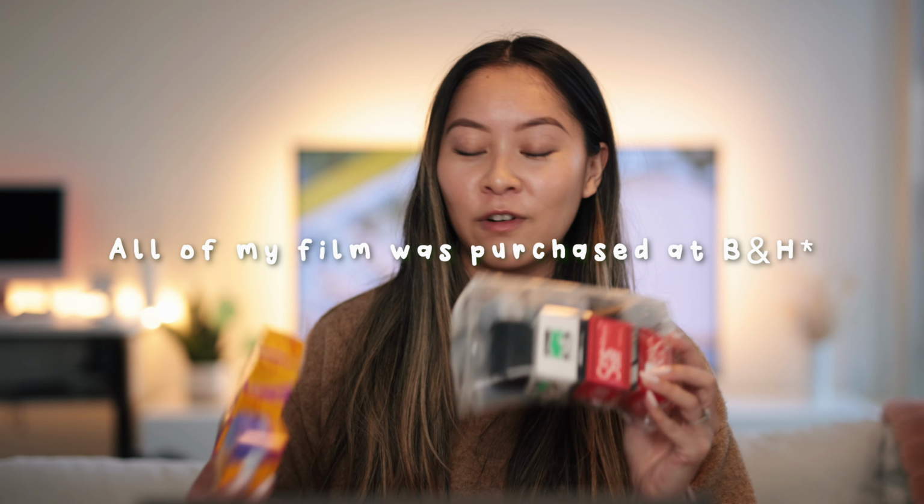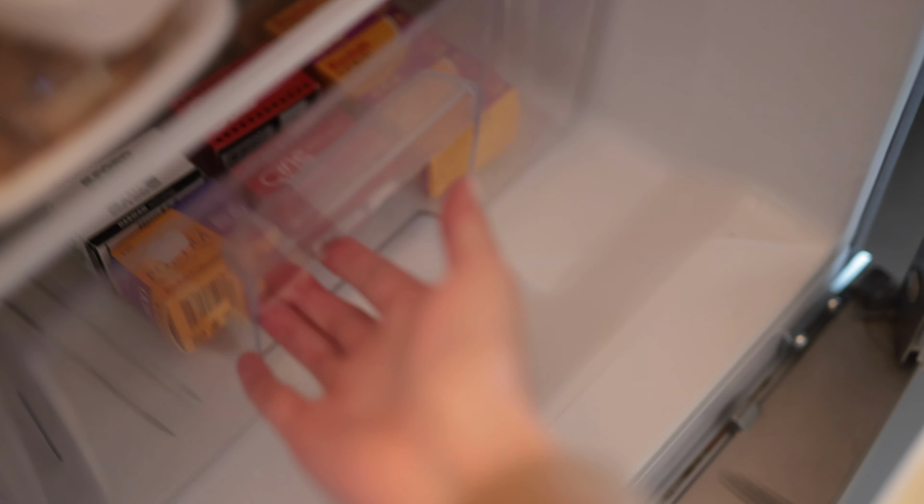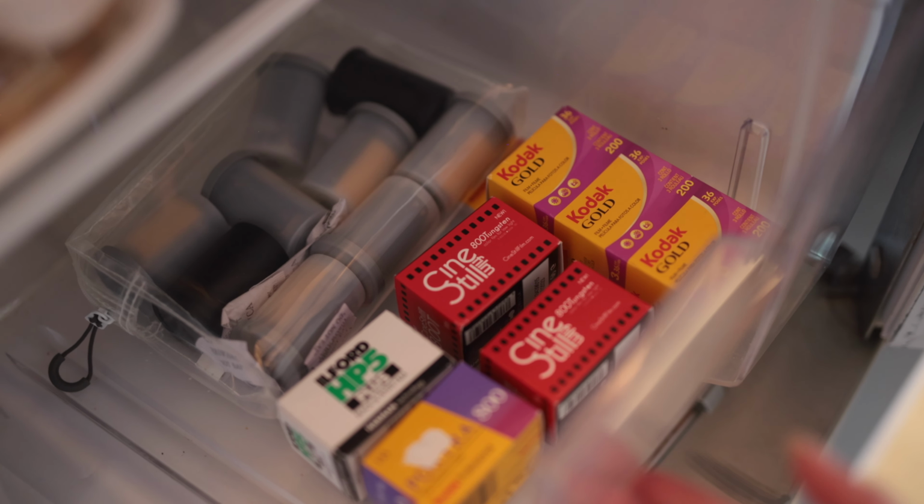So now, talking about film stocks and being able to play with so many different types and getting different feels and vibes of each one, that's what I love about film. I kind of went crazy with experimenting, and I bought a bunch from B&H. So I have these right here. I usually keep them in the fridge, and when I want to use one, I just pop it out a little bit before I load it into the camera.